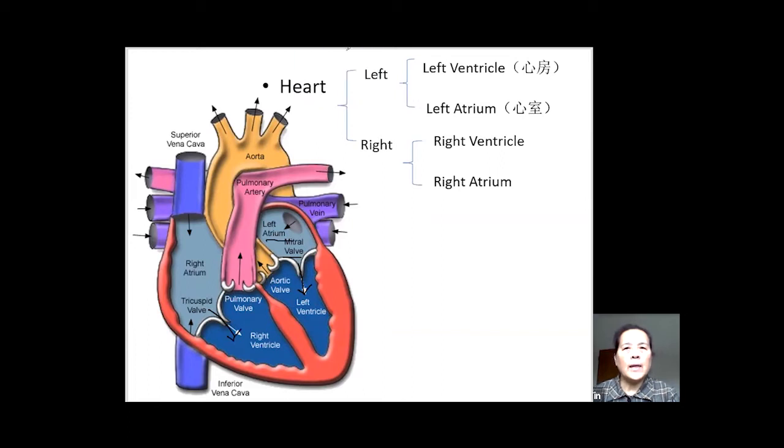In the blood circulation, we also have four valves, between the atrium and the ventricle, and between the ventricle and the artery. What's the valve's function? Just like a one-way door. Blood can pass through when the door opens, but the door will be closed afterwards in case the blood returns back. So blood can only circulate in one direction and couldn't return back. That's the valve function.